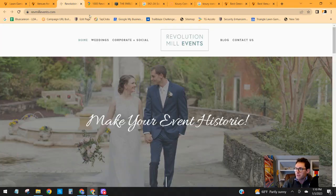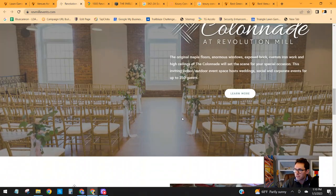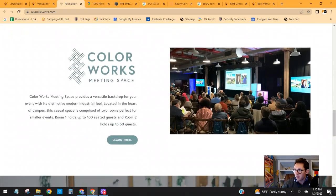The first place I want to talk about is the Revolution Mill. Revolution Mill is probably one of our favorite places that we've worked at. Beautiful spot. They do weddings and socials and all kinds of things, obviously, but as you can see, there's a lot of room. It's sort of this exposed brick look inside that's pretty popular. But they have meeting spaces specifically.